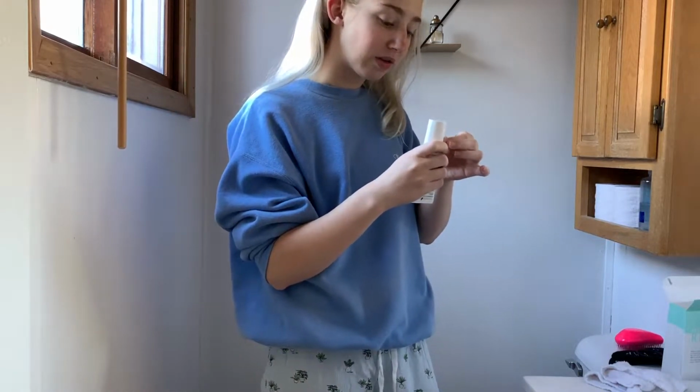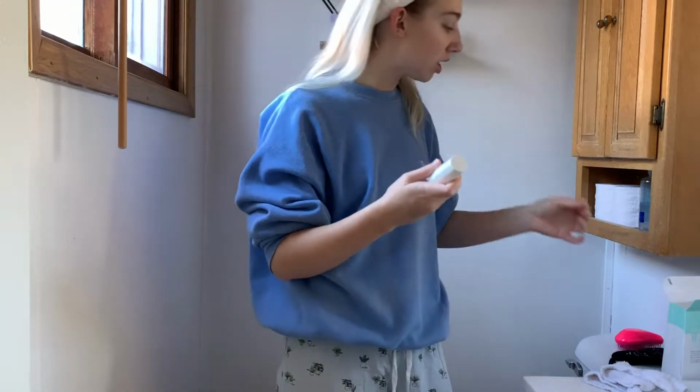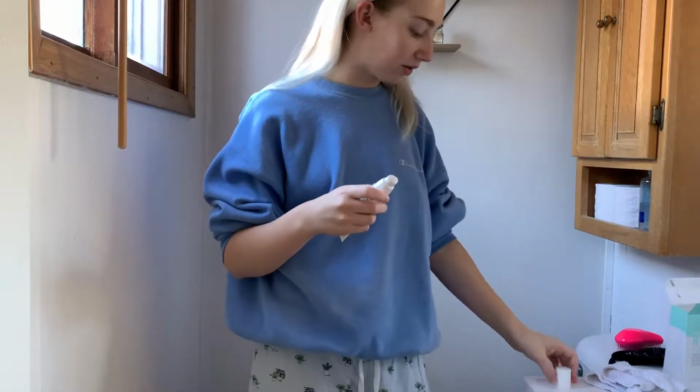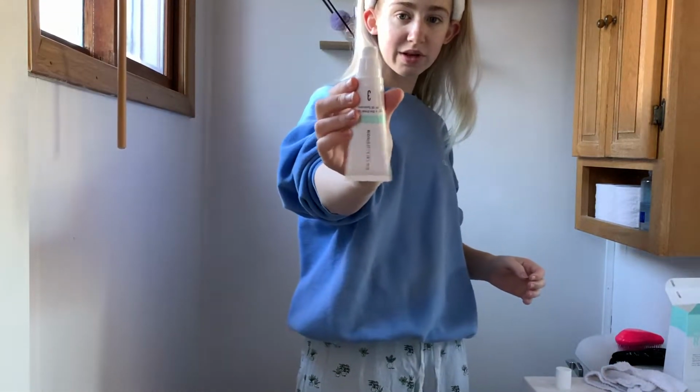make sure that you guys are still putting on SPF, even in the winter and the fall, because the sun is still there. It doesn't go away. Even though it feels like it goes away, it's still there. This one also has the cute little pump.